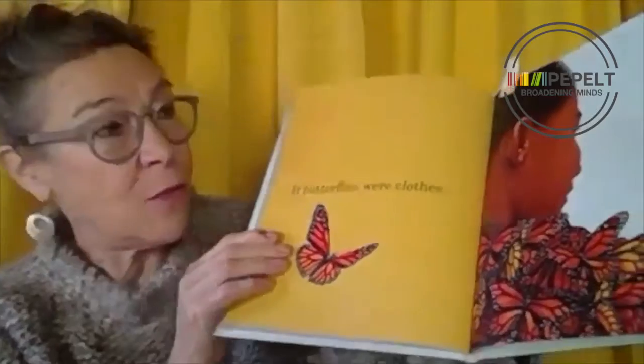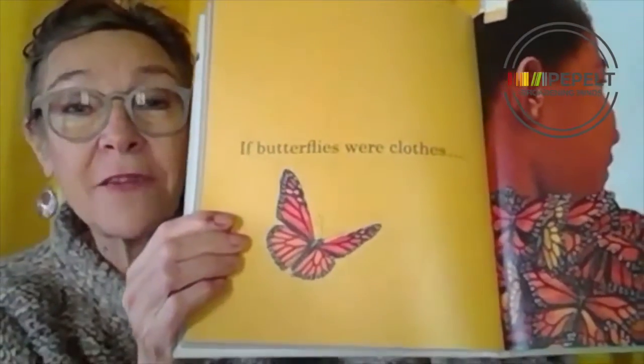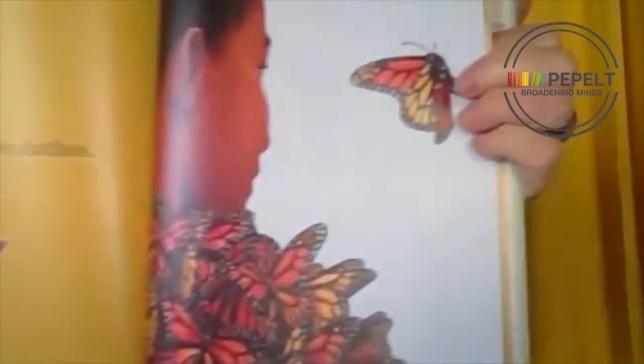So let's start with art and creativity literacy. If is described as a visual feast. It's a book full of surreal possibilities. And Carla Rocha, in a recent Facebook comment on Sandy's film, described If as an open window to imagination. And it really is. Each double spread represents a new way of seeing the world. If butterflies were clothes.